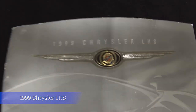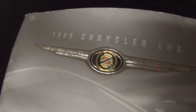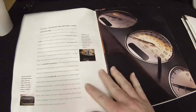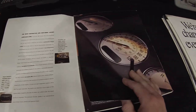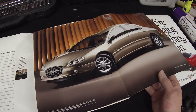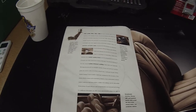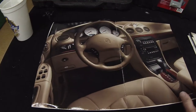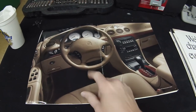1999 Chrysler LHS. Check out that logo. That is so cool. It's almost like a raised 3D kind of thing. So we'll check this out real quick. We'll just flip through this stuff real quick. We won't spend a lot of time on it, but wow. The LH platform cars. Just kind of gives you an overview of what it looked like. Guarantee you're not going to go to the junkyard and find one this clean.